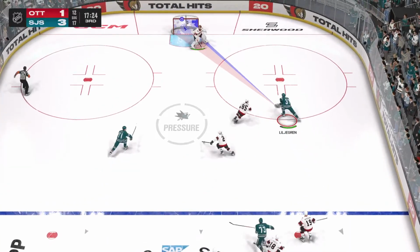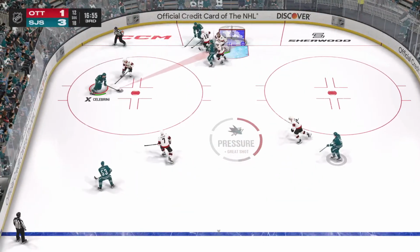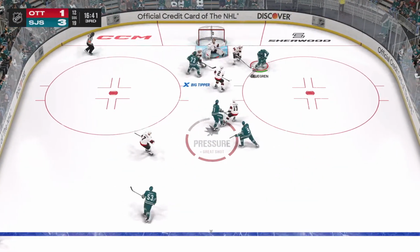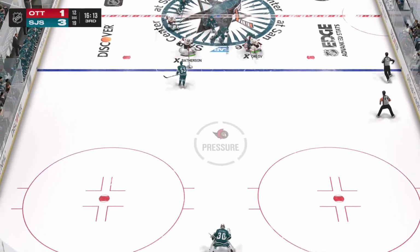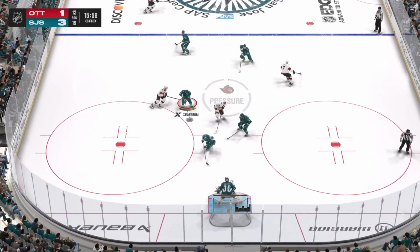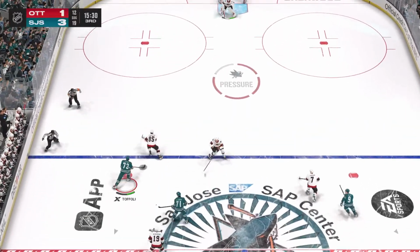Comes to the front. Oh, best save right there. Could get to that puck. Don't know how, but he kept it out. Slides the puck over. San Jose's on the attack.